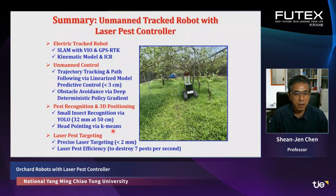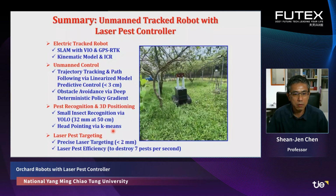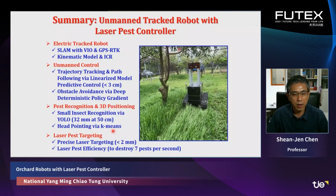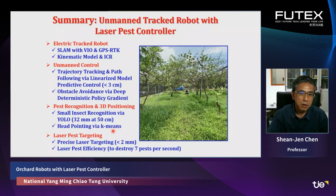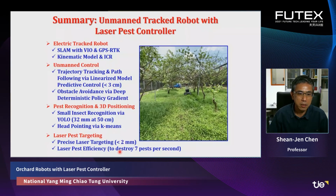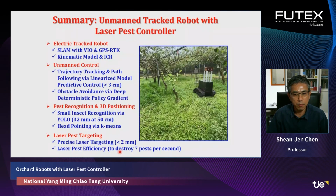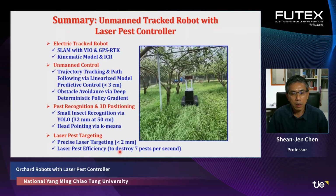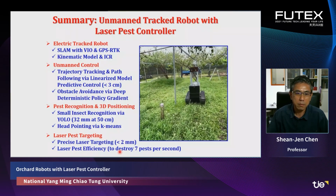And we now use the laser to burn the worm. We use the laser to target the head, and then the worm flies away or its projector is burned out. The laser targeting system can also target very precisely. The precision is less than 2 millimeters. Right now, we can destroy at least 5 pests per second.